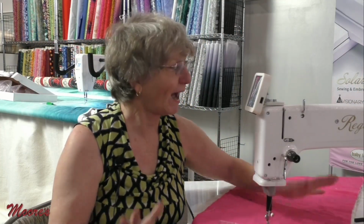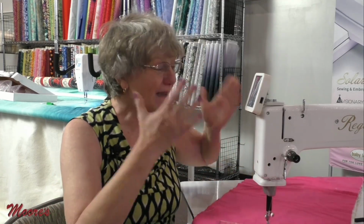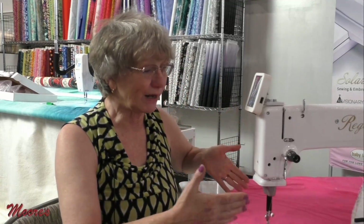Okay, so now I'm at the sit-down machine, which is Baby Lock's Regent. Maybe that other machine is still too big. Maybe you need something a little bit smaller to fit in your space. I get it, I understand. This one sits in a much smaller area.